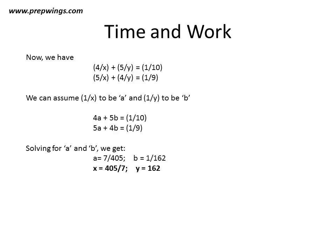Now as x is equal to 1 upon a and y equal to 1 upon b, x will be 405/7 and y will be 162. And we wanted to find y because y is the number of days one girl takes to finish the work. Thus one girl takes 162 days to finish the work. Okay, so this is all about time and work.